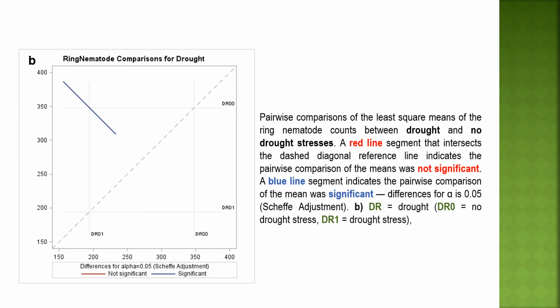Shown on this slide is a diffogram plot. The range on the axis is determined by the largest and smallest least square means. The dashed diagonal line is a reference and acts as the slope of the plot. There are vertical and horizontal reference line segments on the plot. These represent the pairwise comparisons.